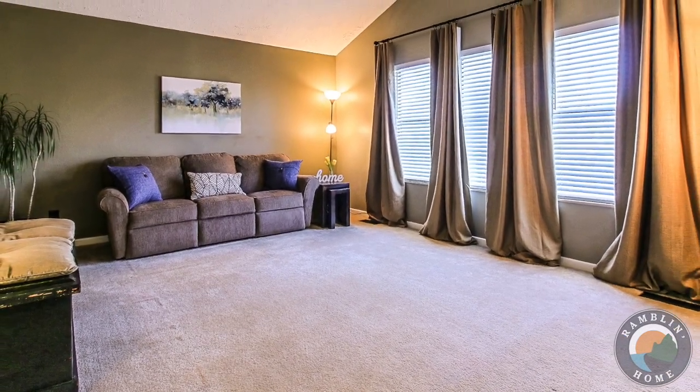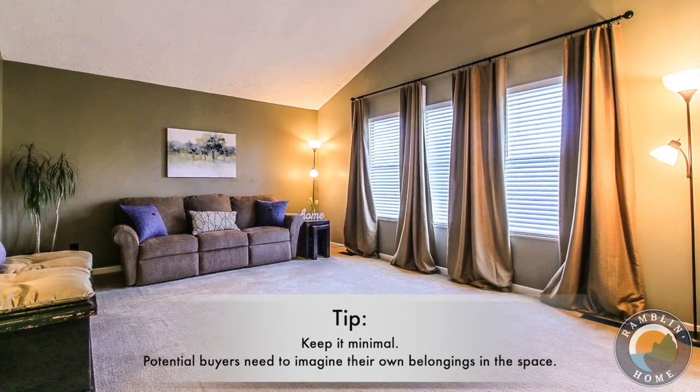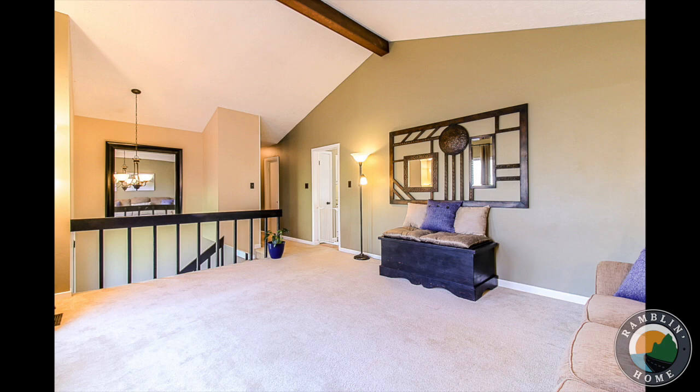Again, something you'll notice is minimalistic staging. You want a house to look like it's lived in, but you also definitely don't want it to be cluttered when you are showing it to the public.